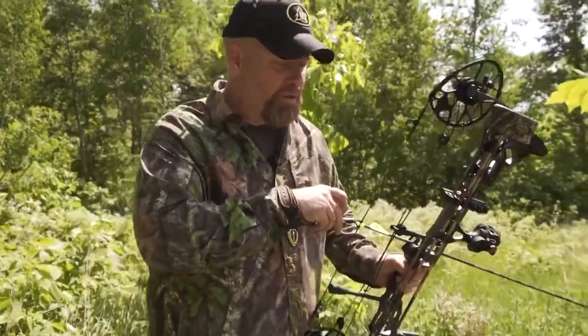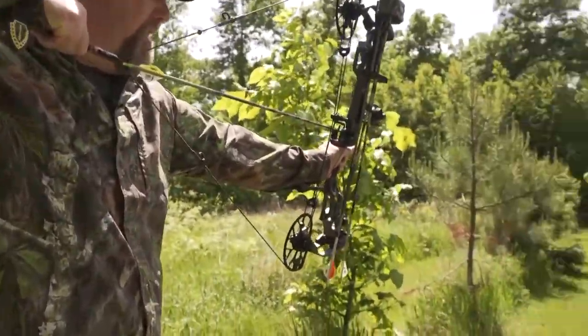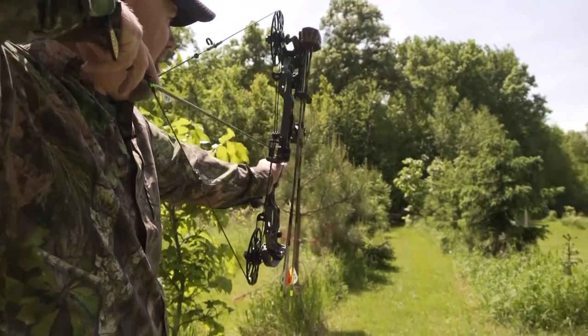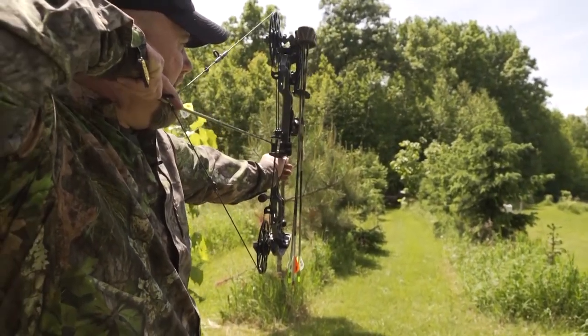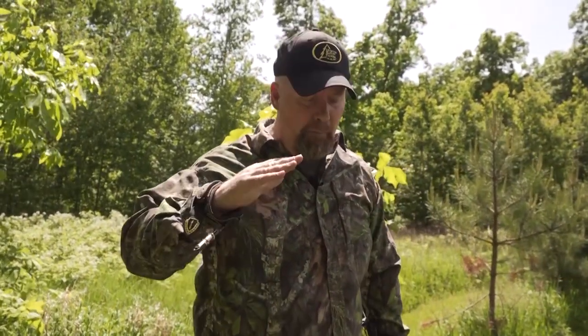This is gonna be one motion. I'm gonna come to full draw before I get to the opening. Be ready. Sneak into the opening. There he is, settle in. Bam, we got him. That's the thing about compound bow hunting. Compound bow hunting is what you've practiced. With a crossbow, it's all about being stable and steady when you take the shot.